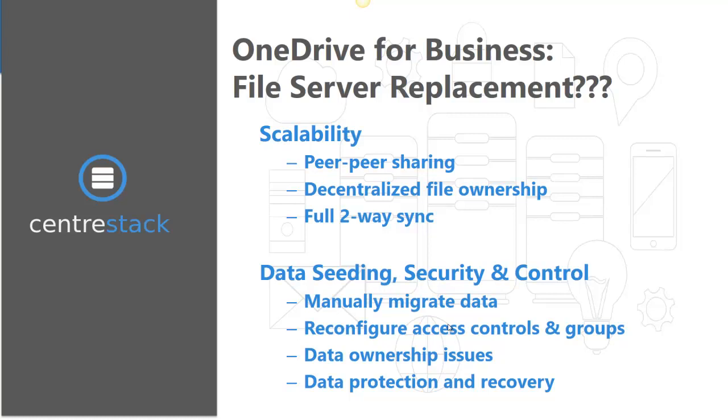Then, of course, there are the data seeding, security, and control challenges. You've got to manually copy the data over, as we mentioned, along with recreating your security permissions. There are issues with synchronization as far as scalability and bandwidth utilization are concerned. OneDrive for Business synchronizes your complete data set to every device, and every change that occurs has to be synchronized to every device as well. So this uses up a lot of bandwidth and storage on the endpoints.